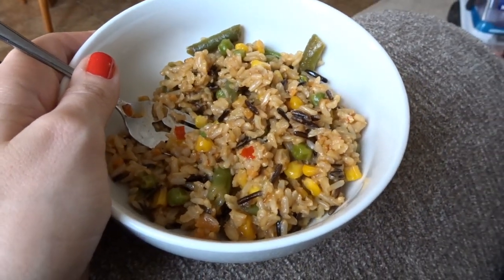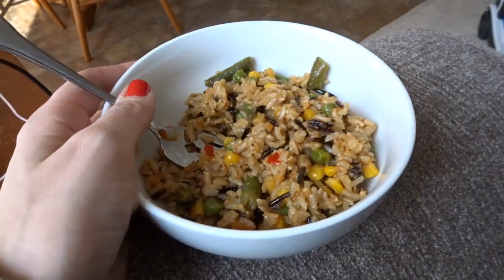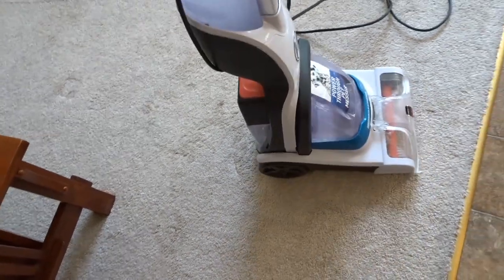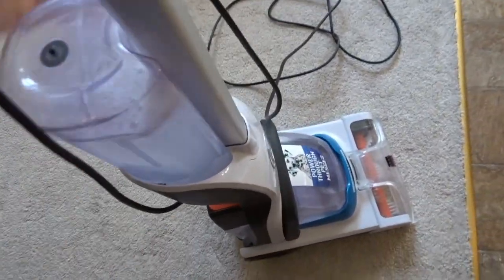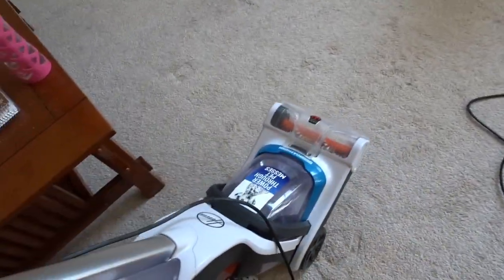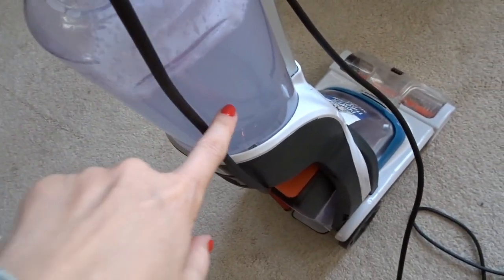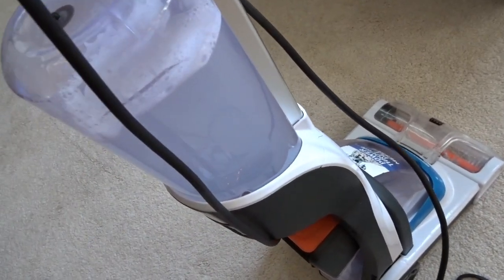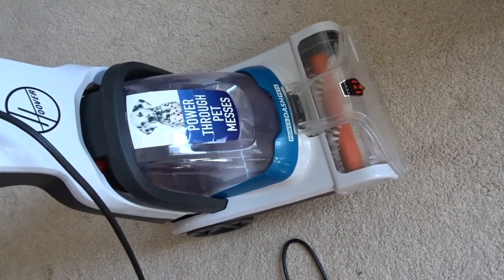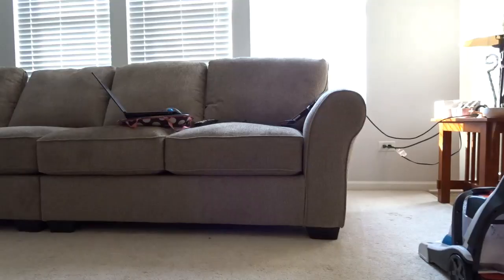So I am being bad and I'm eating my lunch on the brand new couch. But I always eat on the couch. Okay, now it's time to try this carpet cleaner. This is a big one that my mom gave me. I'm not super familiar with it yet, but I put hot water and a little bit of solution in there. I know how to turn it on, but I don't know how to get it going with the water.